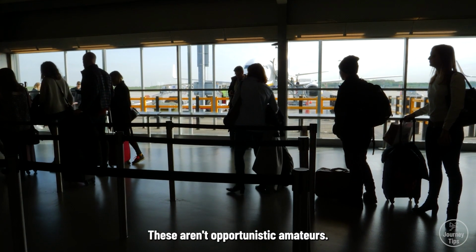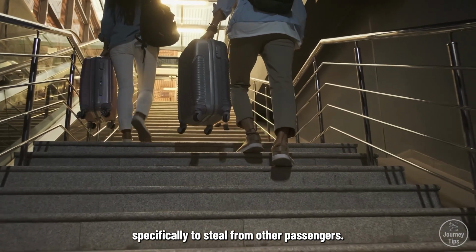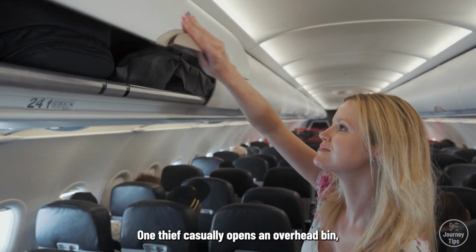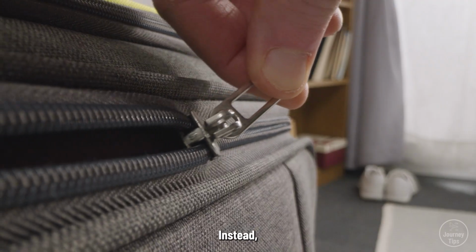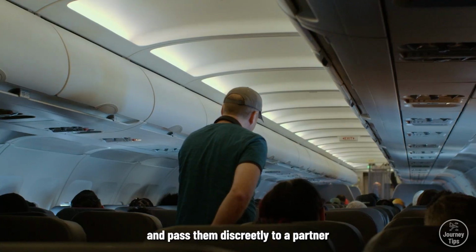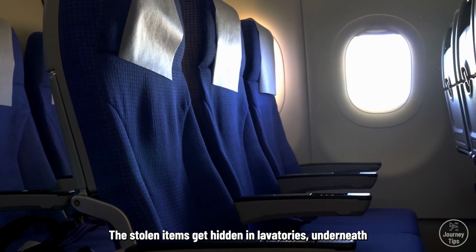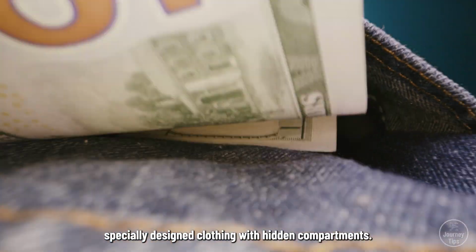These aren't opportunistic amateurs. They're coordinated teams who book tickets specifically to steal from other passengers. Their method is precise. One thief casually opens an overhead bin, pretending to retrieve something from their bag. Instead, they unzip a neighboring bag, remove valuables, and pass them discreetly to a partner seated elsewhere. The stolen items get hidden in lavatories, underneath seat covers, or inside specially designed clothing with hidden compartments.